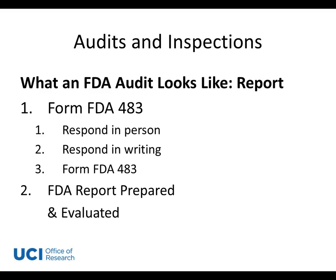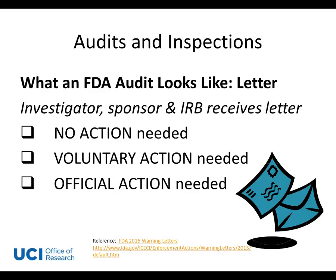If you do get issued a Form 483, you can respond in person at the time of the exit interview. You can respond in writing formally to the FDA, which is always recommended. Once you've responded, the FDA will actually review the findings and your response, and then issue a final letter.